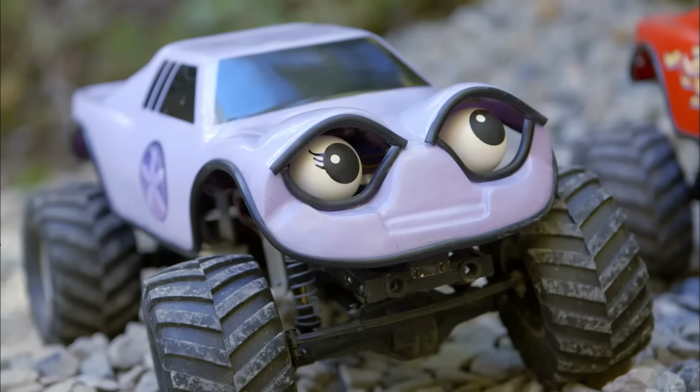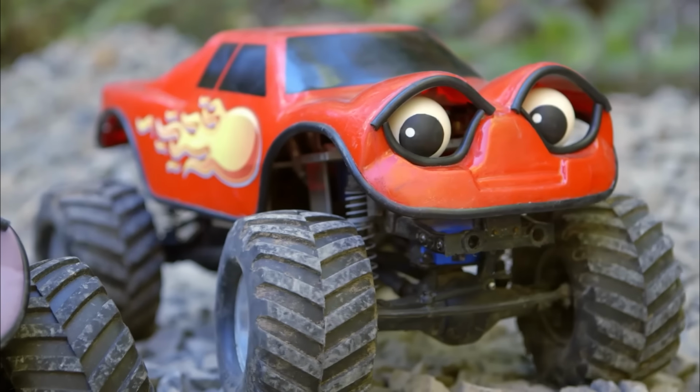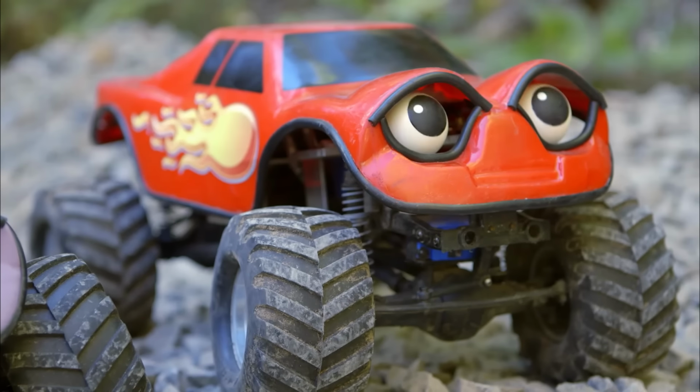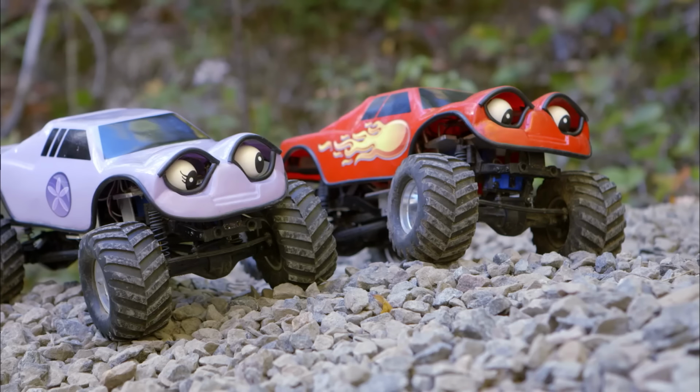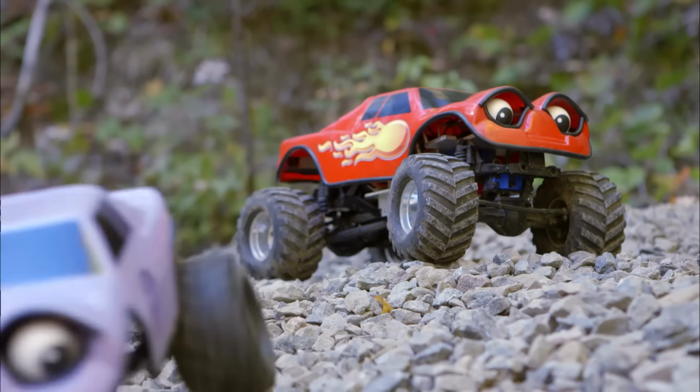Hey, hold on, Zach. We need to head back before it gets dark. Oh, but we just got started. I haven't even driven over there or over that other part there. I know. With the gravel. I know, but there's always tomorrow. I guess. Come on, Zach. Let's go.